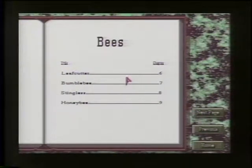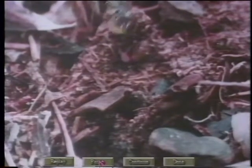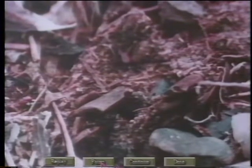Let's say that we're interested in leafcutter bees, for example. I can click on that, and the laser disc will be activated, and we will combine computer graphics down here with full motion video and sound. The leafcutter bee, this is completely controllable by the user. For example, if there was a frame here that I was particularly interested in to study, I could just click on the frame and pause wherever I liked. And then if I didn't really like that, I'd hit the done button and go back to the menu.